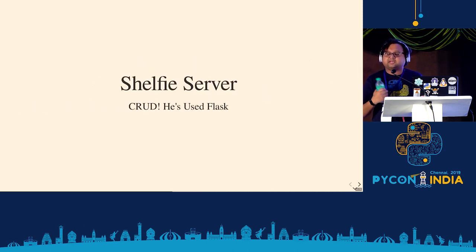Is it wireless? Yes, it is wireless. All of this is wireless. The only wires there are the wires which I soldered very poorly. I burnt my hand the first time I soldered, by the way.